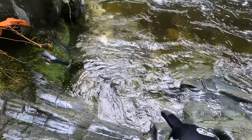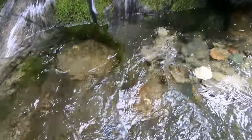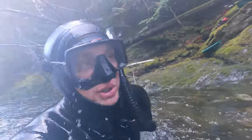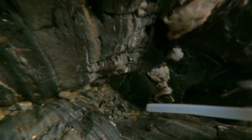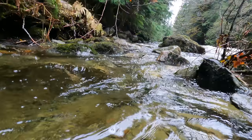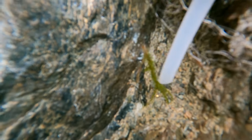I just walked upstream, looked in right here, and found a nice little piece. I always try to look in the smallest cracks I can find, because I've actually found some nice gram nuggets that were so flat, they just fit right in there. I'd go deeper, but I'd get blown downstream. This one tried to get away, but no candy will escape the Candyman.